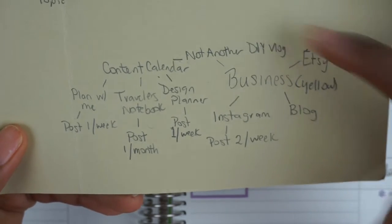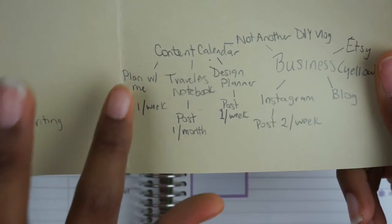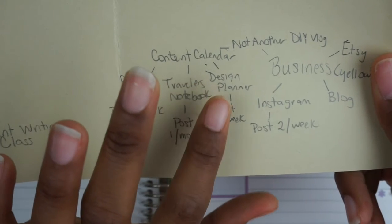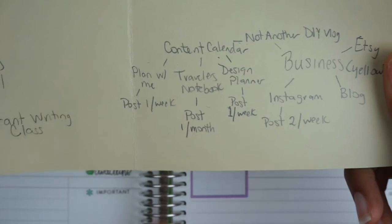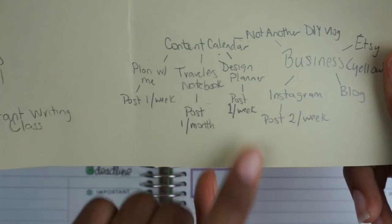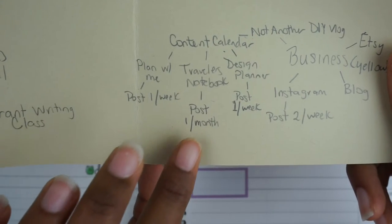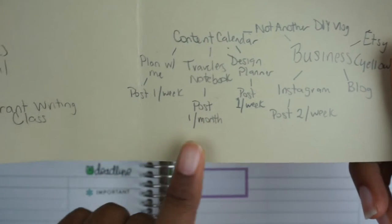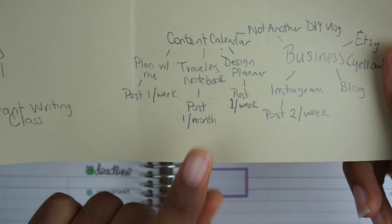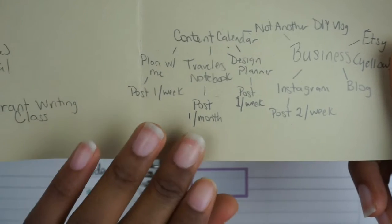Next is the DIY vlog. That's you guys. I have been working on that. I have a content calendar, and on my content calendar, I want to make sure I have Plan With Me's, my Traveler's Notebook, and my Design Planner. For the Plan With Me's, I want to post once a week, which I've been doing very well with. For my Design Planner, I want to post once a week, which I've been doing very well with. And for my Traveler's Notebook, I want to post once a month, which I have not started. It is on my list of things to do probably this week or next week so that I can post. Now, I have enough material to post more than once a month, but again, I was setting very lofty goals for no reason, so we're going to work on that.